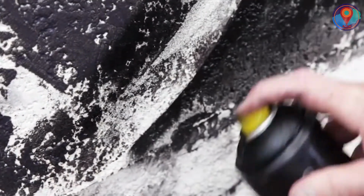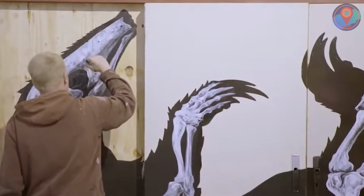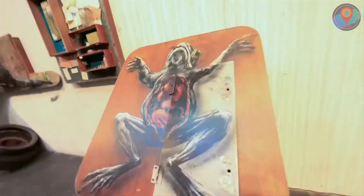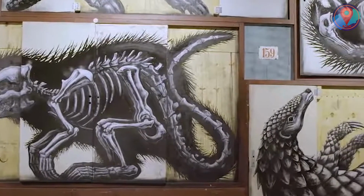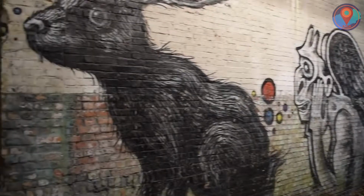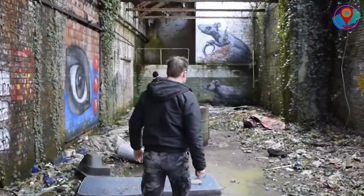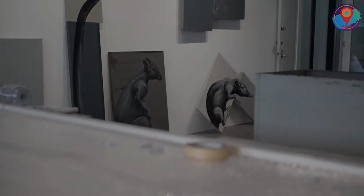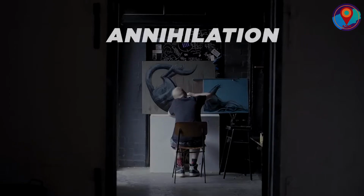He's extremely endangered. Some of his murals also depict animals endemic to that specific place, seemingly trapped within the architectural confines of the urban jungle. With his works of art, Roa also likes to challenge spectators to engage in conversations about climate change, just like with his exhibition called Annihilation.